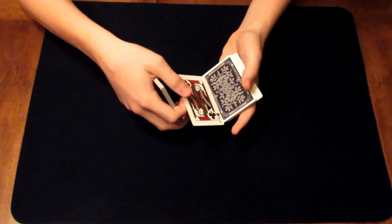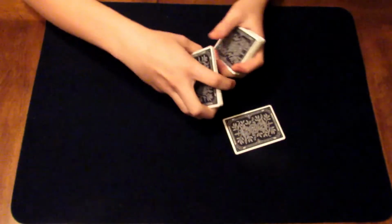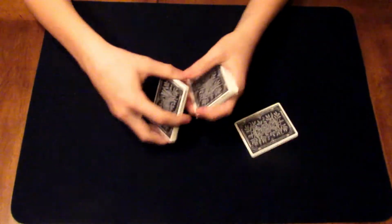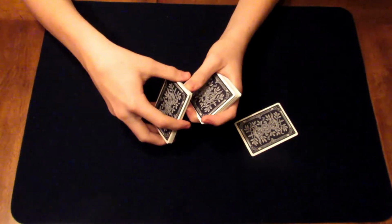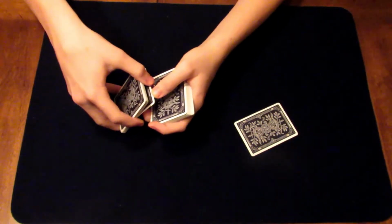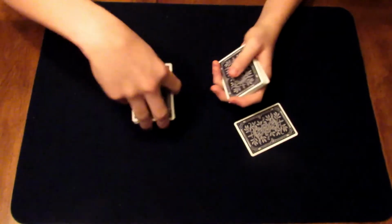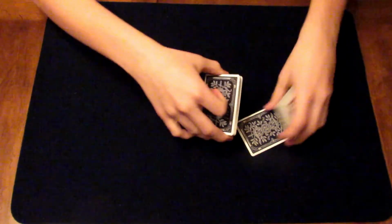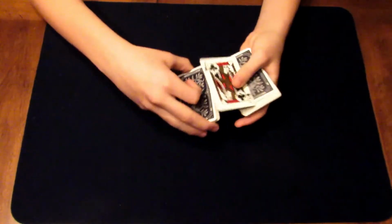So you're gonna have them look at it one more time, and while they're doing that, you're gonna take the bottom card and pull it down with this thumb. You get a thumb break. So from the top, it looks like the card's completely square, but from the side, you can see I have this with my thumb here. Now you'll see why in a second, okay?